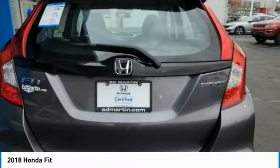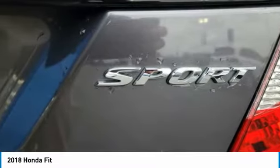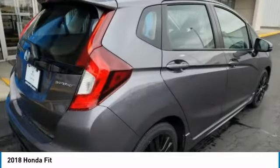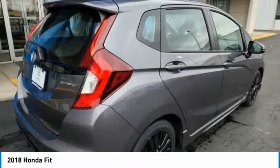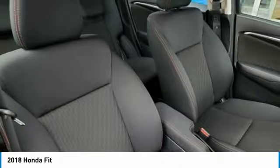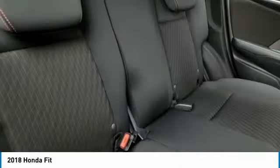Here are some of this vehicle's great options: electronic stability control, alloy wheels, brake assist, traction control, remote keyless entry, fog lights, speed control, front wheel independent suspension, rear window defroster, rear window wiper. Searching for a dependable vehicle that looks great too? You found it, so stop in today.